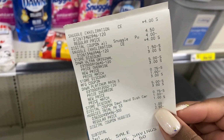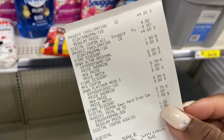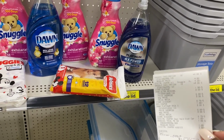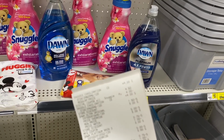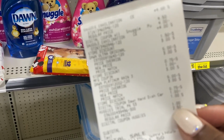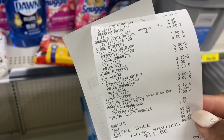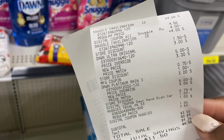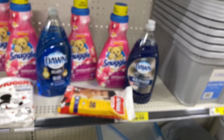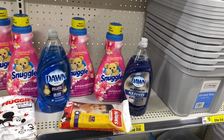So after all of my digital coupons, the overage from that Huggies, as you can see, it did deduct $2.50. I used a $1 paper coupon on one bottle of the Dawn, and then I used the digital coupon on the other bottle of the Dawn. This is $15 worth of products. That brought my subtotal down. Let me zoom in to $3.50. So $3.50 for this transaction with a total savings of $11.50, which is great to me because just the 2 bottles of Dawn are $5 a piece.